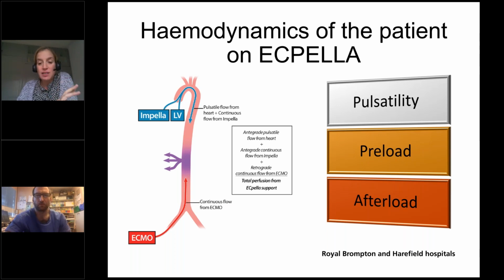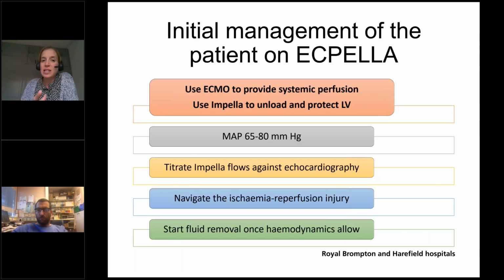The afterload will be determined also by the devices, and the afterload will itself impact the devices. Remember that these devices will work worse with hypertension because they will have to fight the hypertension of the patient. So afterload will be incredibly important, the management of afterload, when finding the right balance in patients on ECPella. So what's the initial management of these patients?